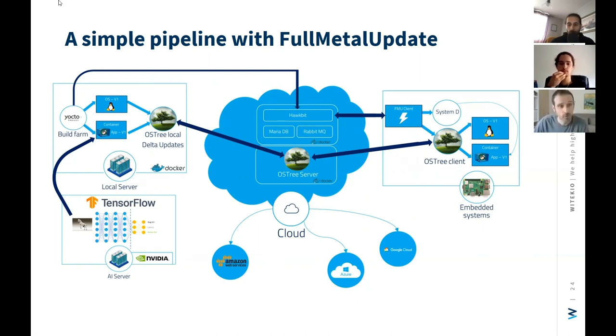Then you're going to push that container with the new version of the network to OSTree. And that's the same process as described at the beginning, with OSTree computing for you the differences between the two versions of that container. And with Hawkbit, then you can trigger the update of the AI model to your embedded systems.